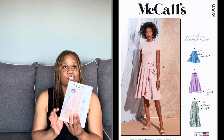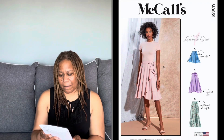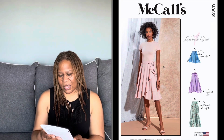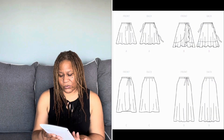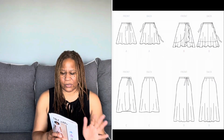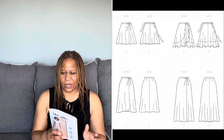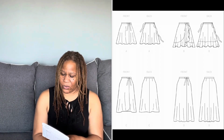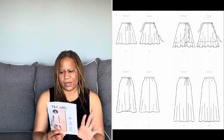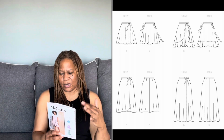Last 2 is M8259. This is a learn to sew pattern, and it's a skirt, comes in 4 variations. It's a tie skirt, so that's really cool. And then you can do a couple different hems with it. So you can have a curved hem, you can have just a regular long hem. That actually looked like a high-low, but maybe not. But it comes short, medium, long.